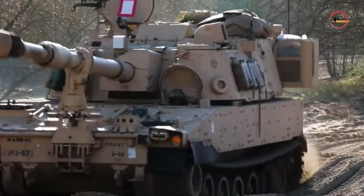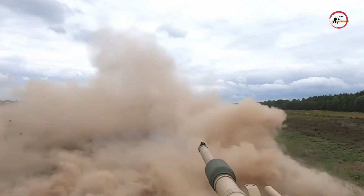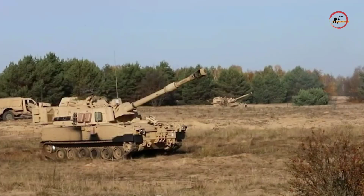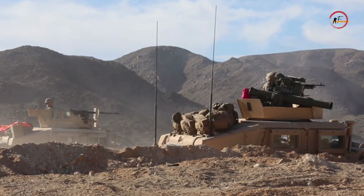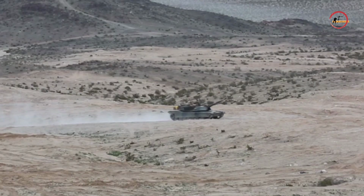In terms of weapons, the Abrams tank is equipped with a 105mm M68A1 rifled cannon, a .50 cal M2 machine gun, and a 7.62 M240 machine gun. In the payload section, this tank usually carries ammunition for these weapons plus 20 smoke grenades.